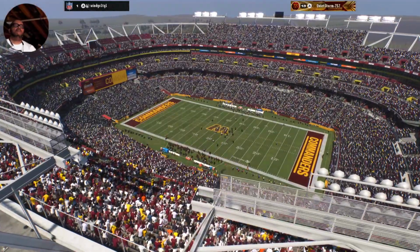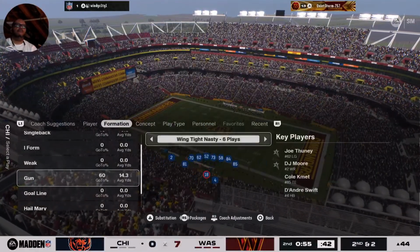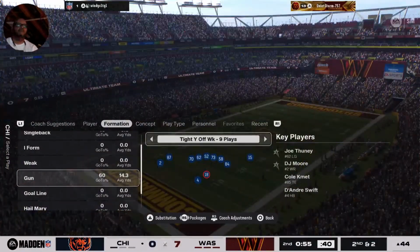Timeout Chicago. It uses its 2nd. And they still have one in their pocket for what's left of this half.